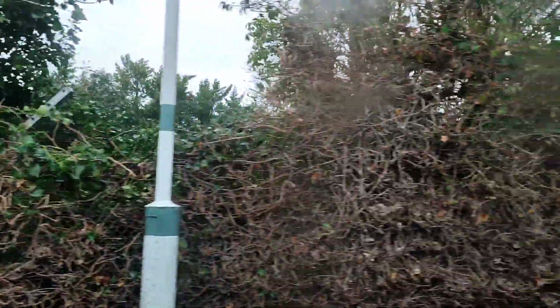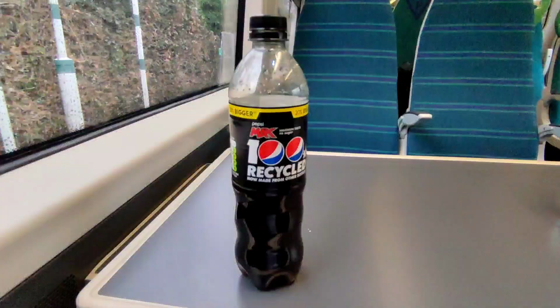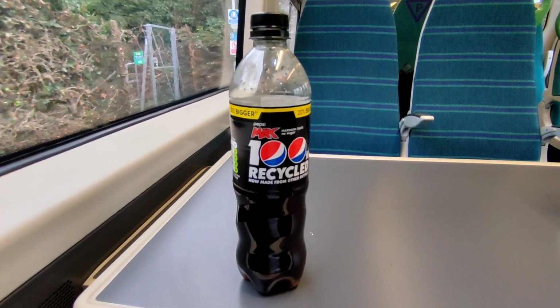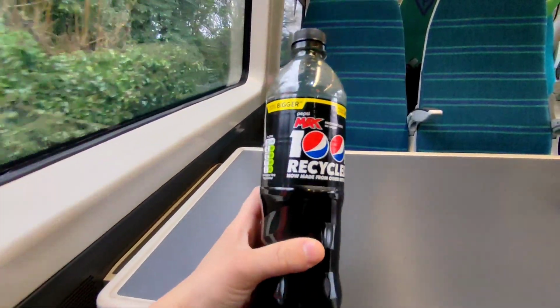About 25 minutes after leaving Dorking, we arrive into Ewell East, one of two stations serving the town, the other being Ewell West, with South Western Railway serving that station. There is no catering offered on board this service, so I advise you to bring your own. After Ewell East, we call at Cheam.